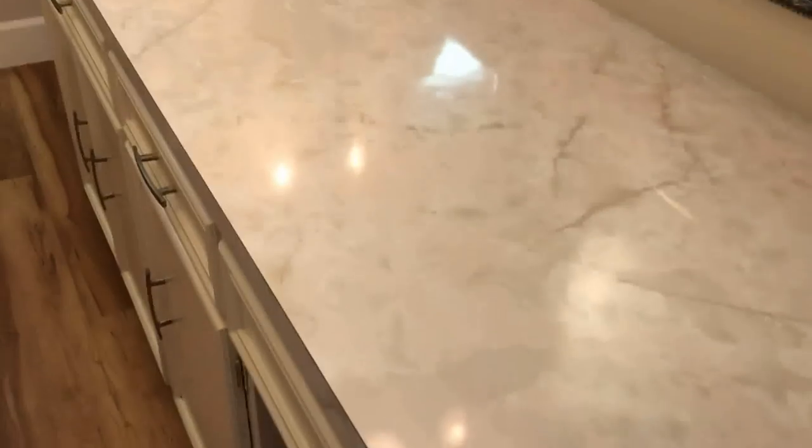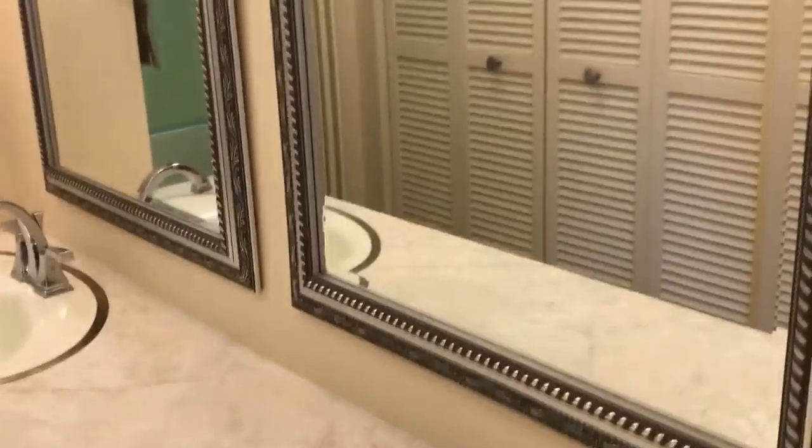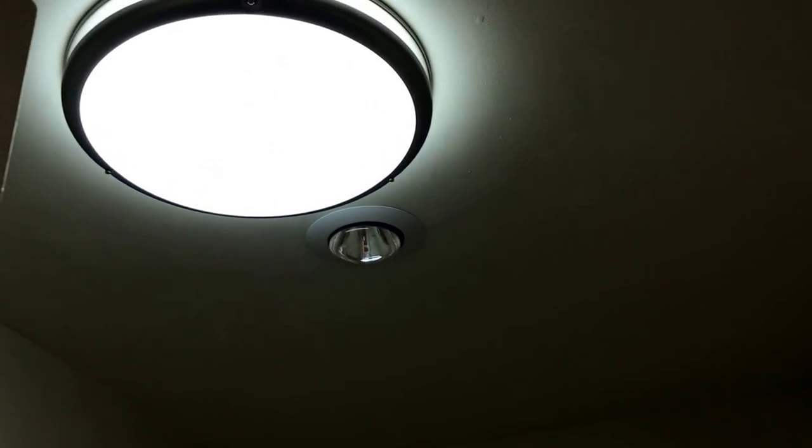This is the first of the master baths. Beautiful marble-like counters. Again, the mirrors are elegant. Cabinetry is beautiful, and the floors are beautiful. Coming through here is the toilet and the bathtub with a shower, an incredible large light.